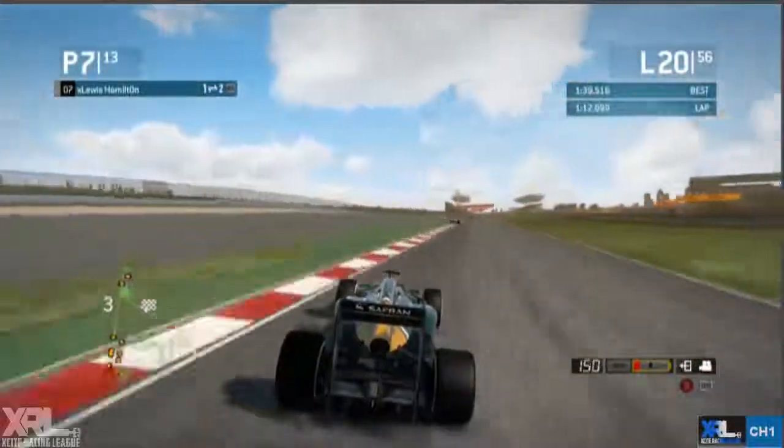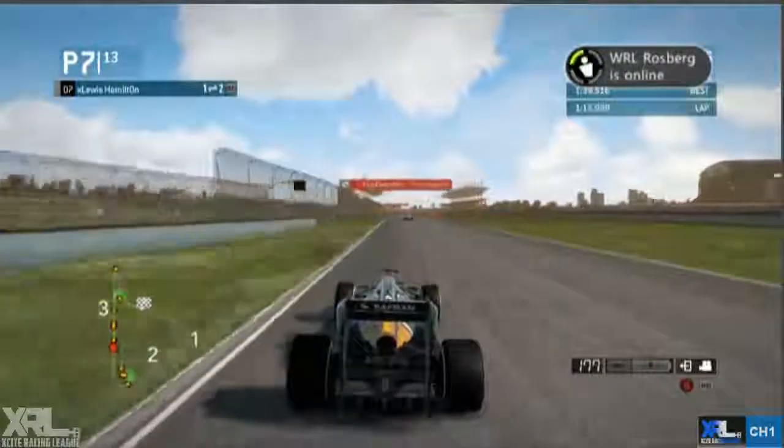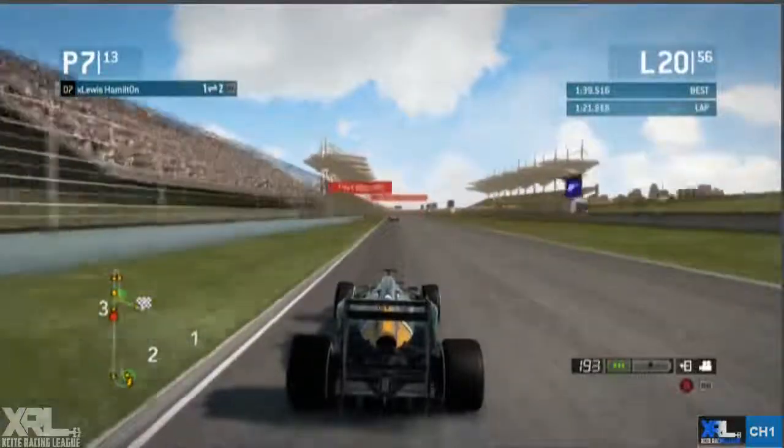Well, he suddenly backed off through the very slow corner at the end of sector 2 for some reason, and that's opened a big gap to him and Ice Cold Andy. So even with the DRS open, I don't think he's going to close the gap.